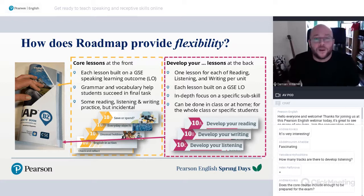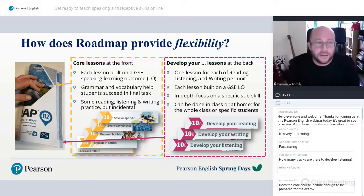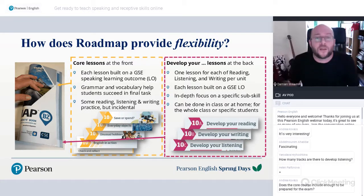So what we've tried to do is there are vague links by topic within each unit, but they're quite different from lesson to lesson. So they're going to be doing different things each lesson. It also means that you don't have to follow the course from start to finish. You can pick out different units and lessons. It won't be dependent on each other.